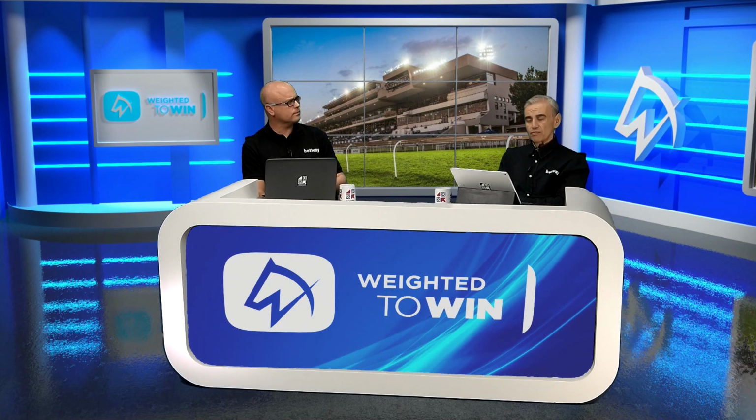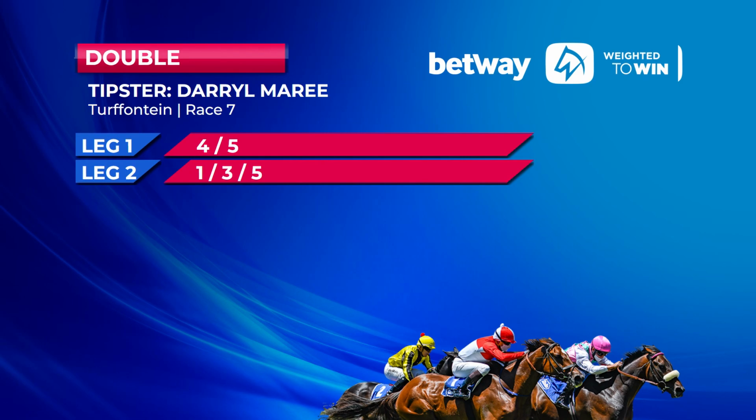Okay, that might make the difference in the row. What are they carrying? What's Green Sapphire? 58. Fastnet filly's 57. And that rating that you heard from Daryl, that Green Sapphire did get quite a hefty penalty. But she may well be good enough to sustain it. Let's see. One of those two, we thought, Green Sapphire, 5 Fastnet filly, 4 and 5.